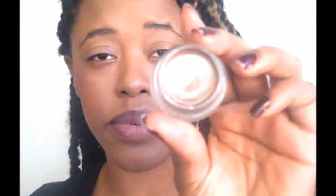This Sits and Bake. I'm taking this Maybelline Color Tattoo, and the color is Bad to the Bronze.